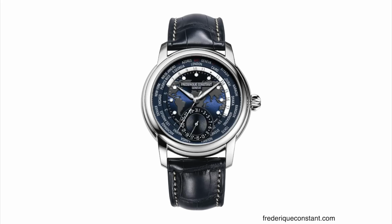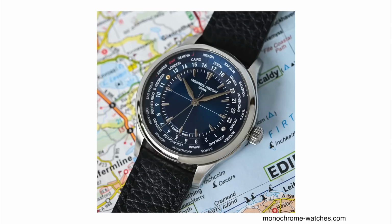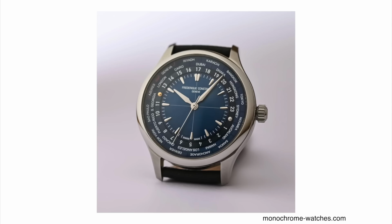The classic Worldtimer from Frederique Constant is a very handsome looking watch, but it comes in a slightly larger case, 42mm. This time Frederique Constant has partnered up with Watch Angels, who are a watch manufacturer that is sort of crowdfunded, and they created the smaller version of the Worldtimer. I quite like how it looks. The blue dial looks very attractive, although if I'm going to be honest, I prefer the OG, the standard Worldtimer more.